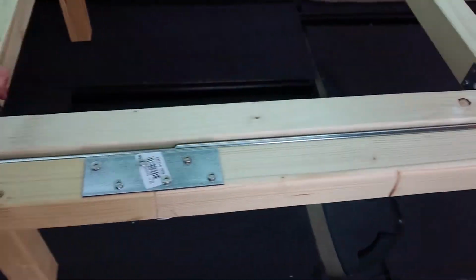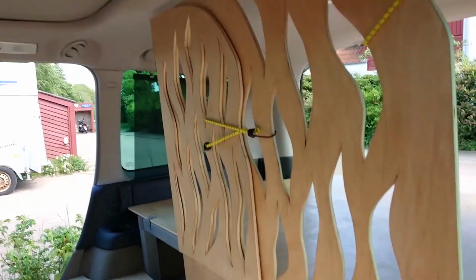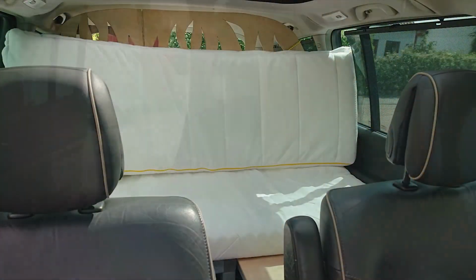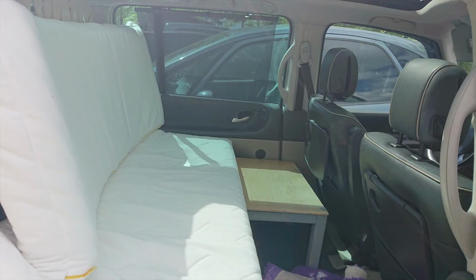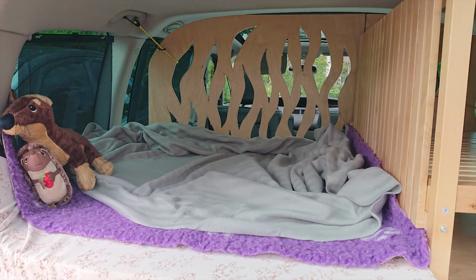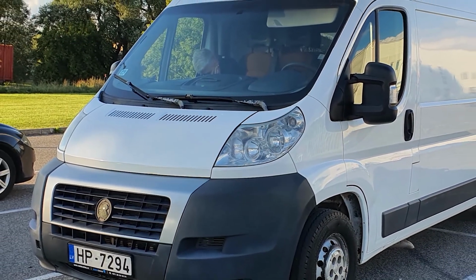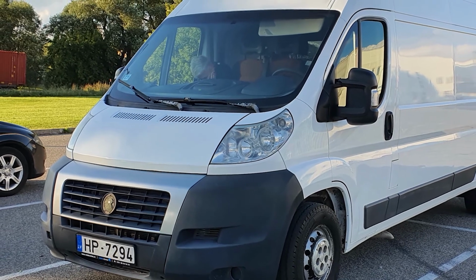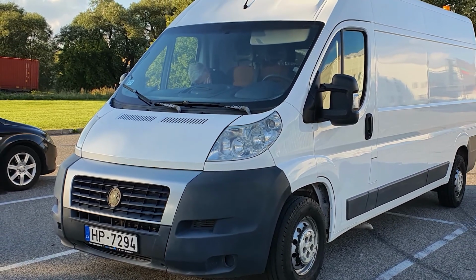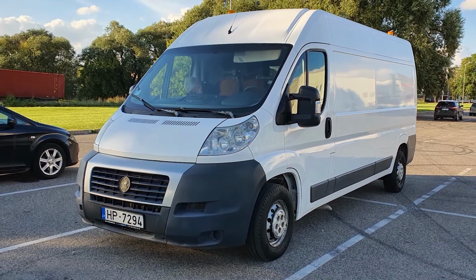It's a Renault Grand Space. It's quite a big car, but of course it's not a van. I made a bed, a place for the dogs, a place for the stuff, but then I got the possibility to change my car to a van, and it was a Fiat Ducato 2011 L3H2, almost the biggest one of this kind of van. It's 6 meters long and 2 meters wide.